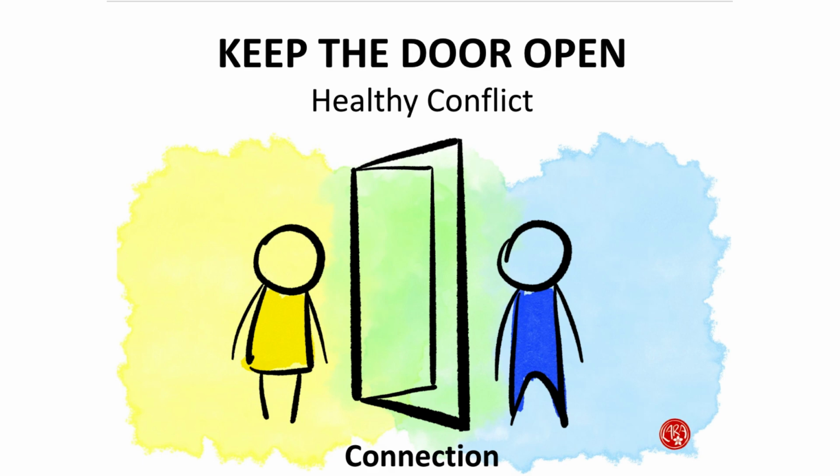And if they can do those things, the light from Yellow's room and the light from Blue's room can mingle together and create this beautiful green glow of connection. This green glow of connection is the key to emotional and physical intimacy, collaboration, compassion, and empathy. It's what most of us want from our relationships.